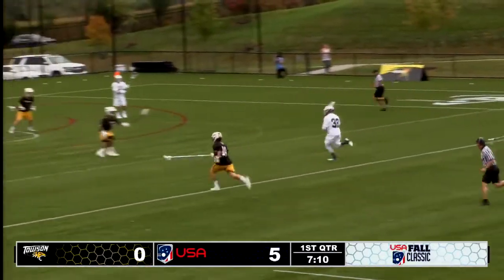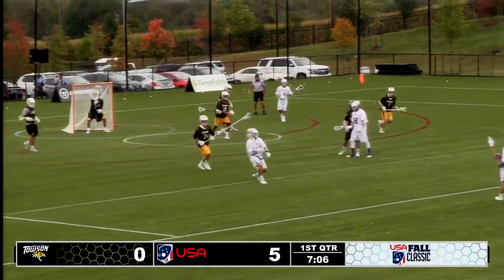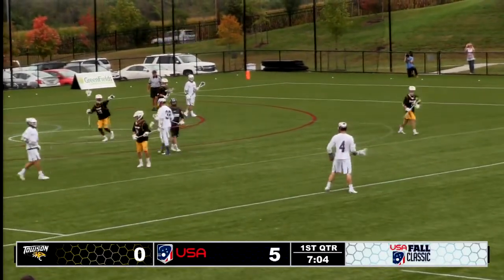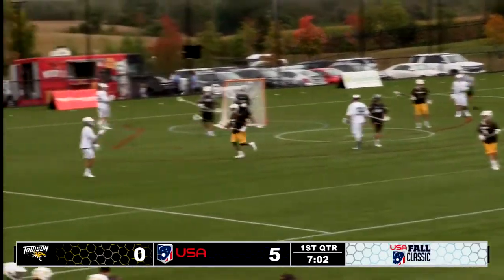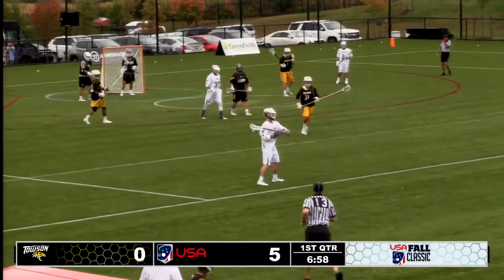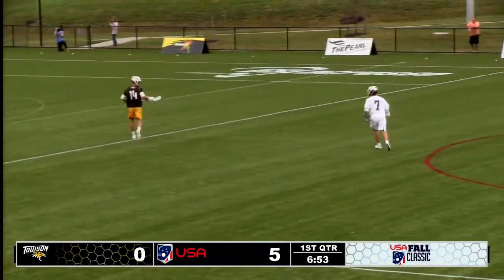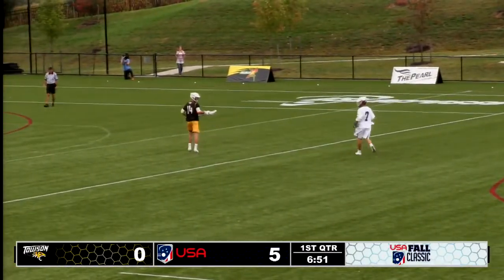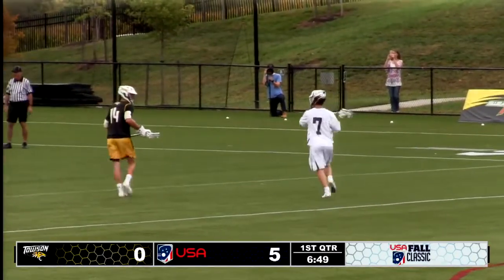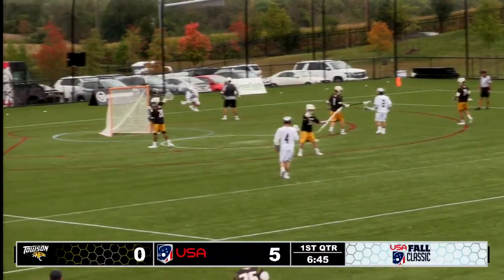And another easy face-off win. Here comes Team USA down the throat of Towson again. But they back off a bit and will reset as Towson got back on defense. 5-0, 7 minutes left to go here in the first. As Kelly with it, hasn't had to be a factor in this game so far. U.S. already with 11 shots on goal in this first quarter.